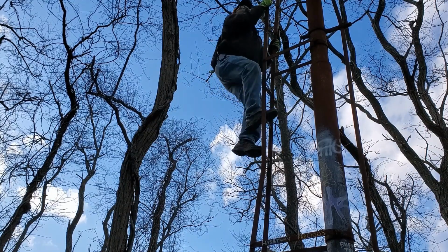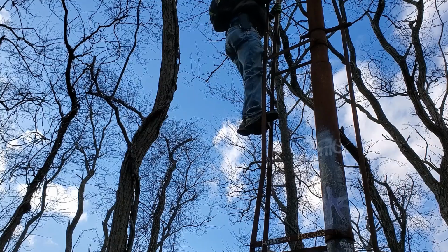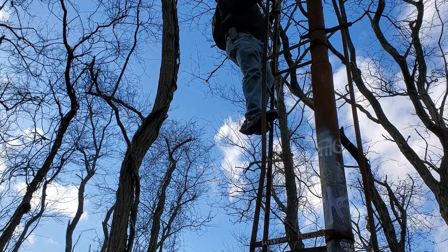I don't go up too far. Right around there is about where I do it. Isn't that cool looking? That is cool looking. I wish we brought that up to take pictures. You want it?